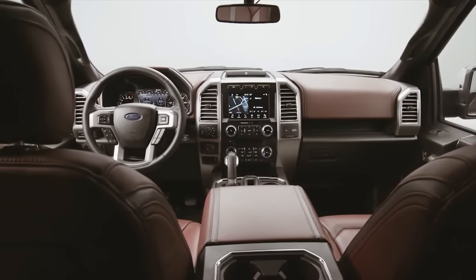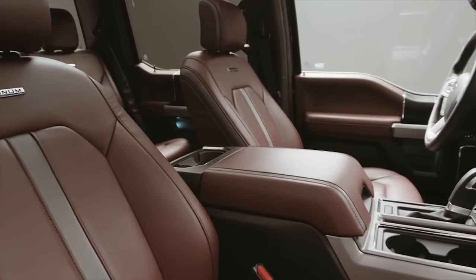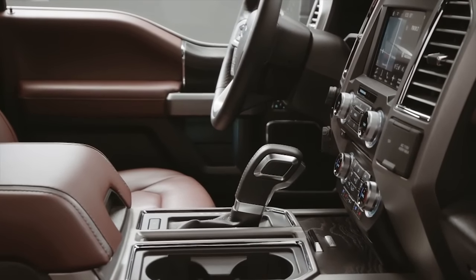On the inside, there's really not much changes. There's a couple of different color choices, but pretty much Ford kept the interior intact. So there's no changes on the inside of the F-150. Ford is coming with different wheels. A couple of different colors as well, but really no other changes on the vehicle.